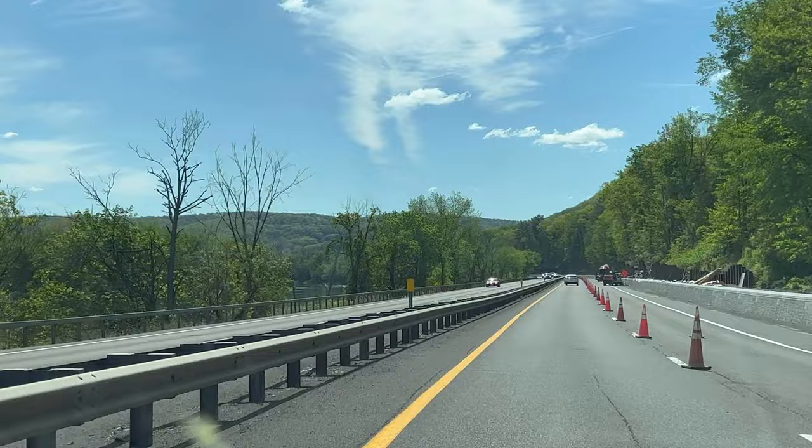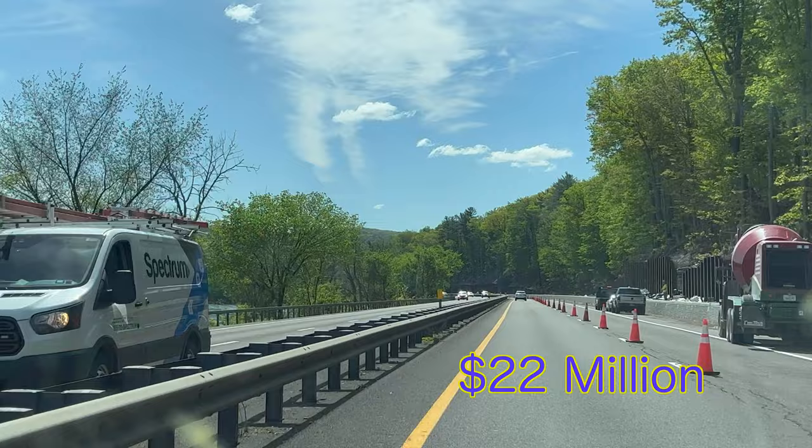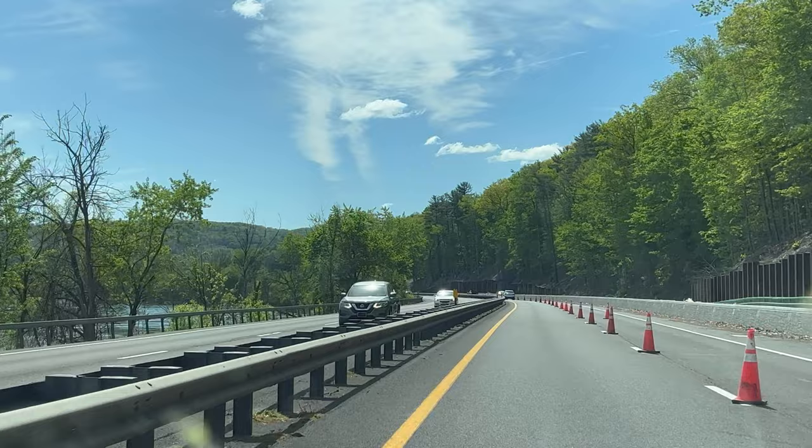I think this was like a $26 or $27 million project. I'll make sure to put the right number on the screen for you. But yeah, it doesn't look like they have too much further to go, at least not in this stretch here.